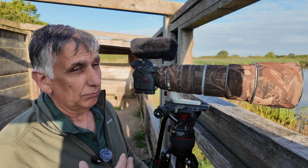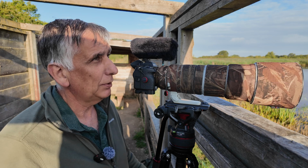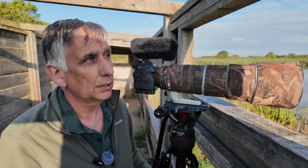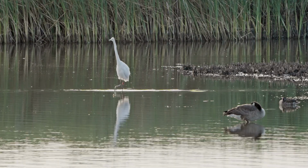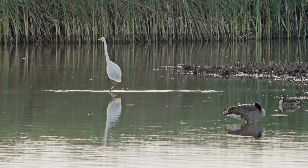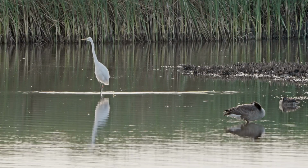So my intention was to move from screen one up to screen two, which I did. I've been up there, caught a little bit of footage, which is really nice. From the second screen, it faces into the sun, which is a little bit more of a challenge, but it was lovely to see this great white egret.